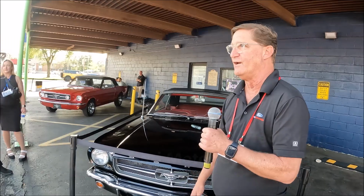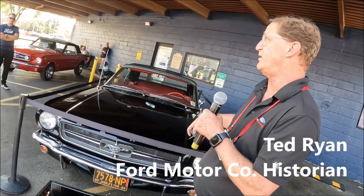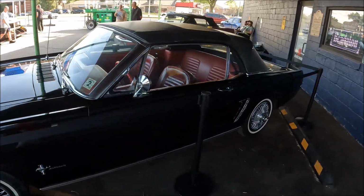This Mustang behind me has a VIN number of 4. That's right, 4. What we have today is a really cool story and a really cool car. This is one of the first 12 pre-production Mustangs ever made because it was used at the 1964 World's Fair.